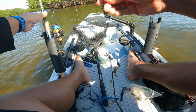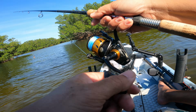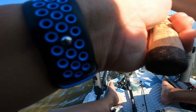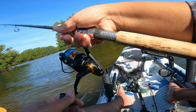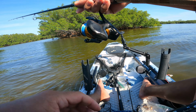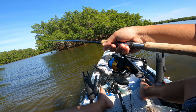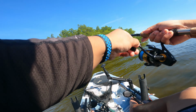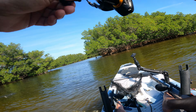Let's put the shots off. We already have a weight on this basically jig head. And we're gonna toss this fiddler out there so we can get another sheep's head to bite. Again, looks like another sheepy. That was quick.